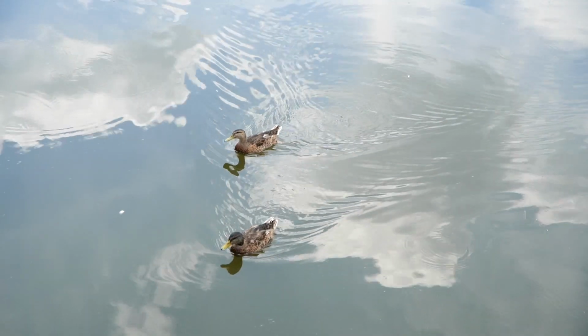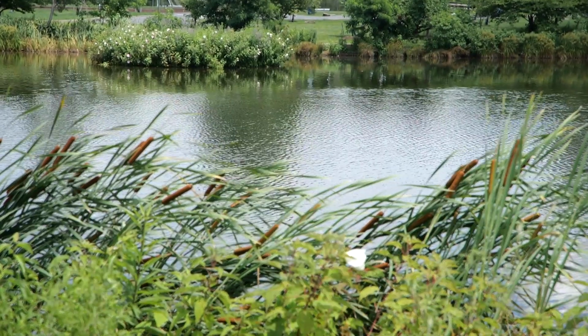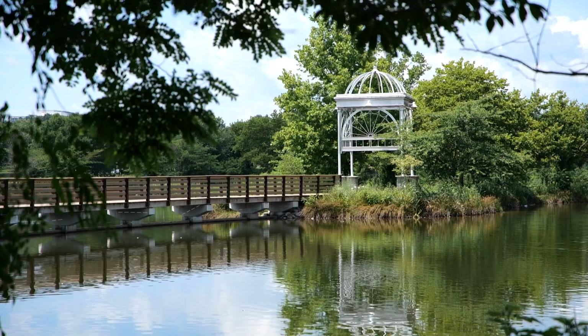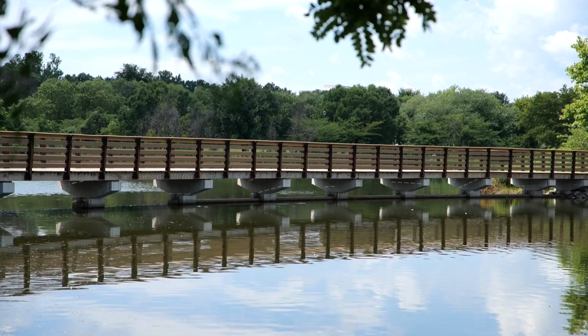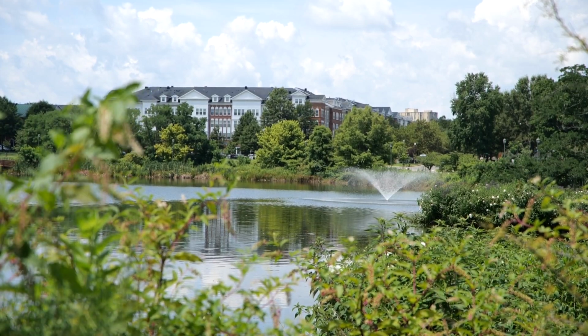The other 3 ships, once they were found, were kept in those 9 pools of water at the city warehouse to come up with the next step, which we determined to be submerging them in the bottom of Ben Brenman Pond to keep them stable for the possibility of future study or conservation. Putting the timbers into the pond is kind of like the next stage in the ship's journey, is a really important way for this project to come full circle.